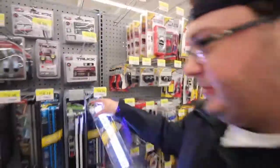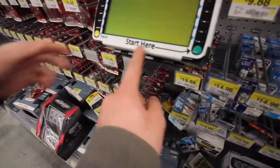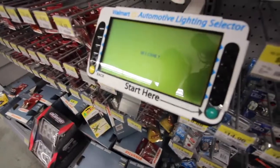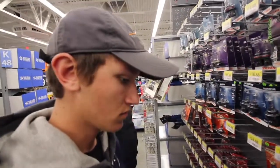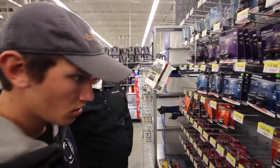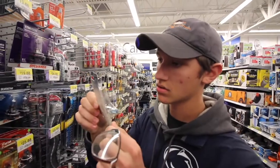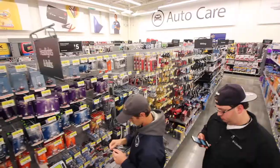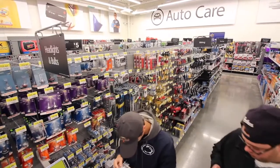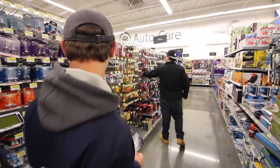Why don't you start here? Let's find the bulb. But they're aftermarkets, so. True, so you don't even need to listen to it. An H3. Oh yeah, this is it. It's got the two little grooves. So we're gonna get these and hopefully that works.